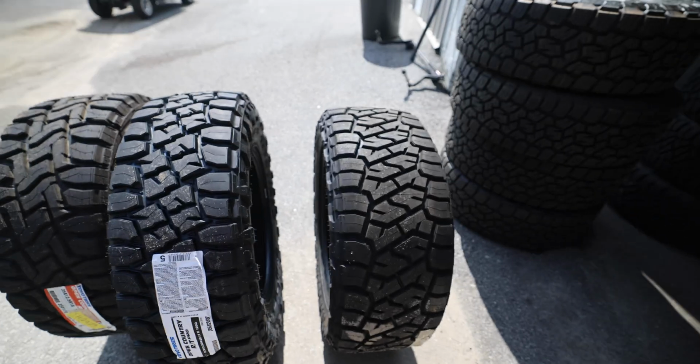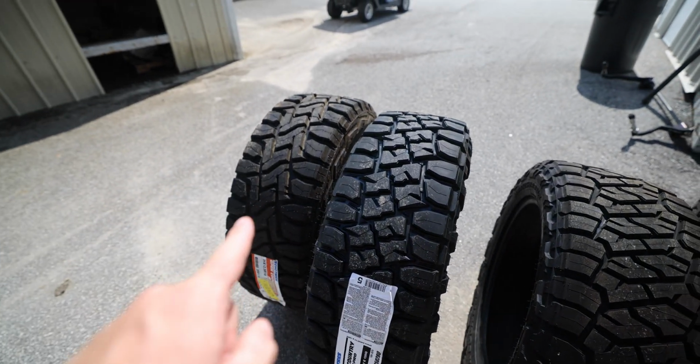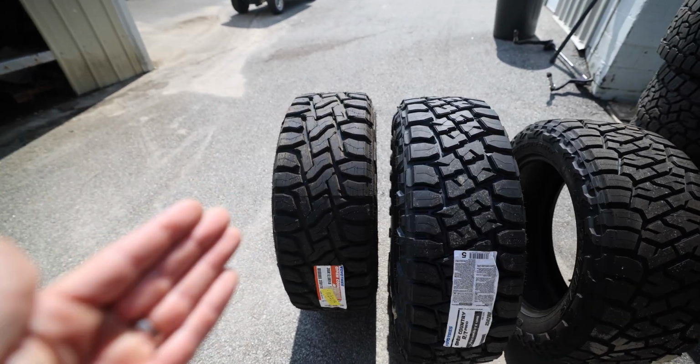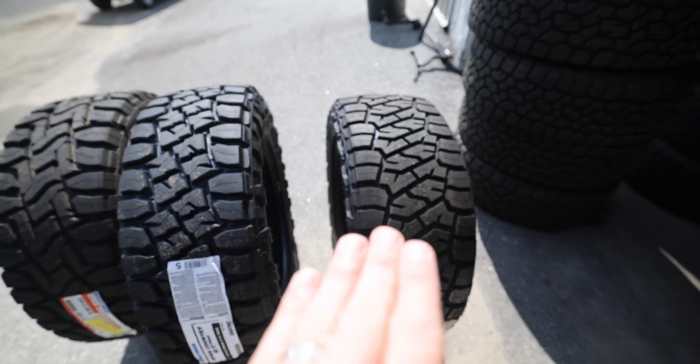This is the direct replacement of the RT, but they kind of tricked us a little bit, because when the RT Trail came out, I was like, well, the RT Trail is replacing the RT, but little did I know, the RT Pro was coming right behind it. So again, true mud terrain hybrid tire and true all-terrain hybrid tire technology here.